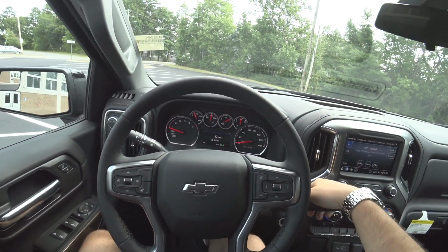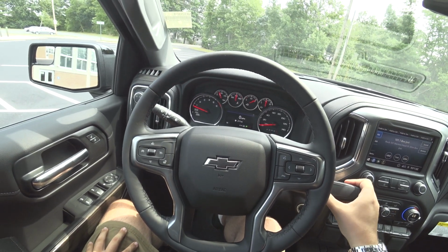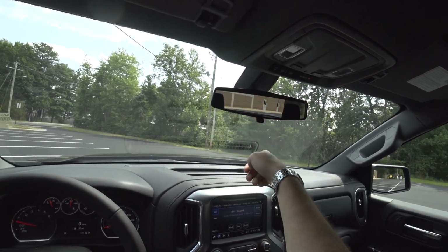Down low you can set your gear limiter, so if you don't want it to pass 9th gear, just use the plus and minus to set it. But yeah, without further ado, let's go ahead and take it out on the road.